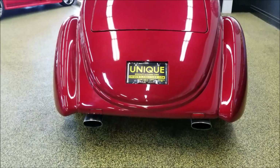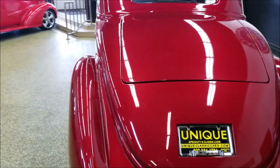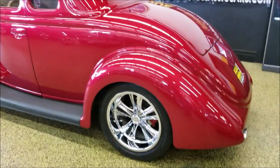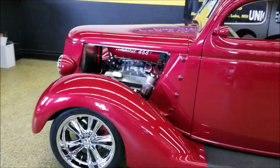Listen to that. Although you've arrived by sound and sight with this car, absolutely gorgeous looks and great sound coming out of that 468 underneath the hood. Old Rocket.